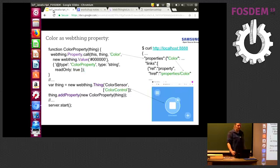I made a color sensor. A color in the web domain is described as a string. So when we create the property, here I'm inheriting property. This is not modern JavaScript, but it's quite simple because it's only two lines. I assign a value to my property, which is a color.